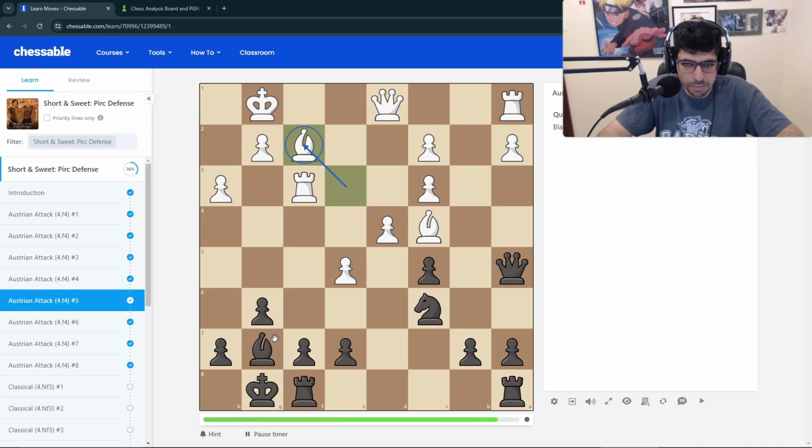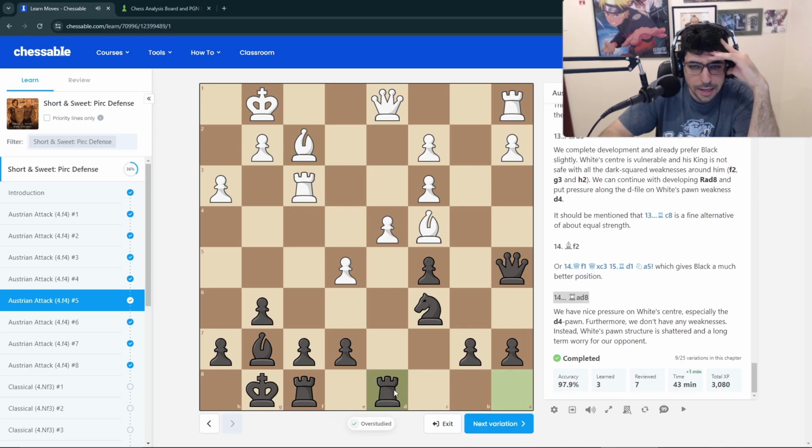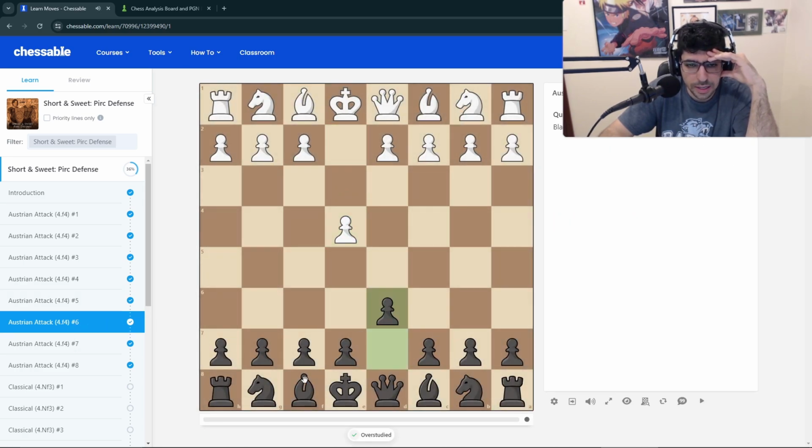We're targeting this. And stuff. He brings the bishop back. So this doesn't come with an attack. Oh, no. So the rook could defend it. Jesus. Okay. And then I think we bring our rook to d8. Yeah, just to put even more pressure on the d4. We have nice pressure on white's center, especially d4. We don't have any weaknesses. White's pawn structure is shattered, so this is the understanding here.